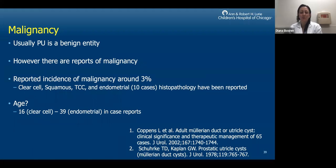This 3% report really came from a while ago. And I think we don't really know the true denominator, so we don't really know the true incidence of malignancy, but still good to know that it's out there. And the fact that it can present as clear cell, squamous, transitional cell, endometrial cancer, I think is really interesting and kind of speaks back to the embryology and the fact that it comes from a Mullerian remnant, but also the UG sinus. And so you get all these different histopathology types that are possible.